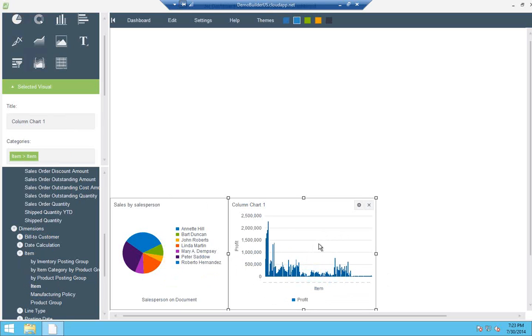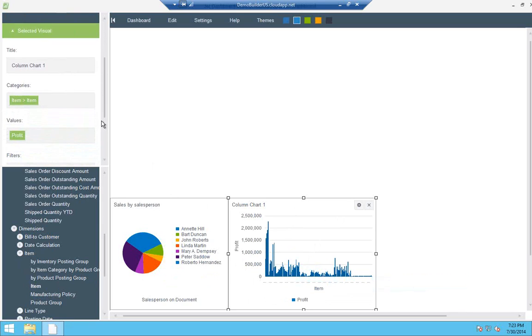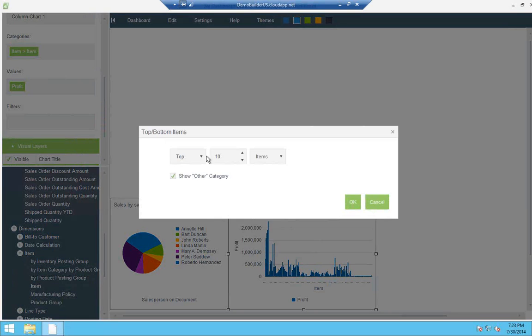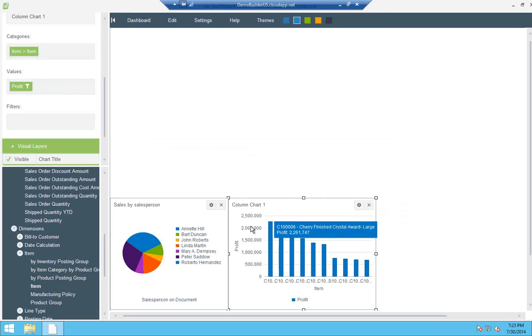If we want to see our top 10 items, over here on the left-hand side, I'll bring this down, and under the values area, I'm going to select my profit. It has a top 10 feature here, as well as sorting and filtering features. If I click on top 10, I can see my top 10, bottom 5, pretty much whatever you'd like. I'll click OK, and I'm going to take out this other category. So now we have our top 10 items.